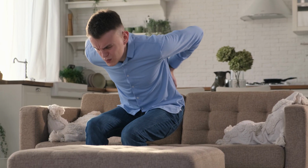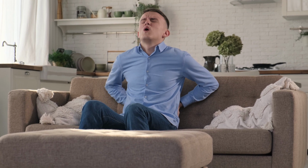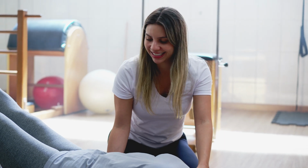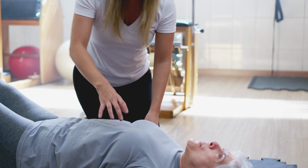We typically treat disc issues with a combination of physical therapy, non-steroidal anti-inflammatory medication, and if needed, injections. When it comes to physical therapy and what we can do to prevent herniated disc, we typically encourage patients to try to activate their core or work on core strengthening, as well as optimizing their posture when they're sitting for a long time or when they're going to lift something.